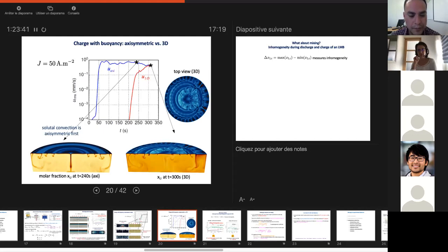Good point. Yes. But for that, we need to have real numbers. I mean, which kind of liquid metal batteries do you want to study, and do you really get all the physical properties in order to get these parameters, at least the order of magnitude of these parameters? That would be nice to discuss.